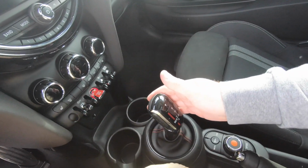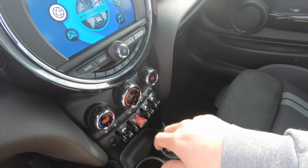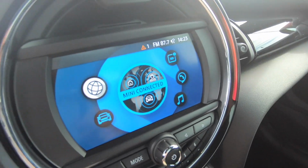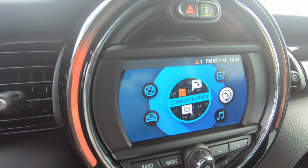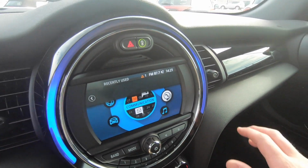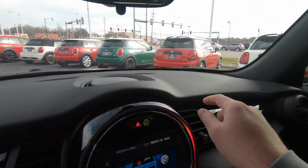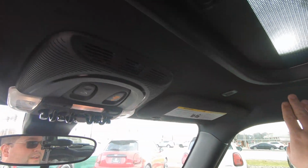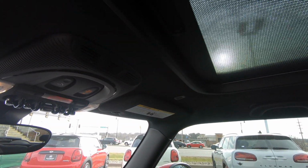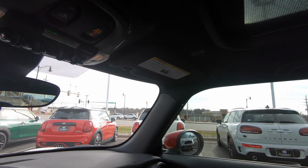So inside here we have the 8-speed automatic transmission. We have automatic climate control. We have Mini Connected with all your settings in here. And of course, piano black dash. Now you notice there's no Harman Kardon, but it does have the anthracite headliner, which makes this a very, very, very nice interior. So that's another thing I really like about this car.